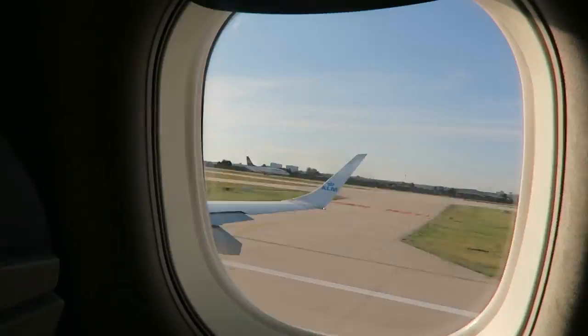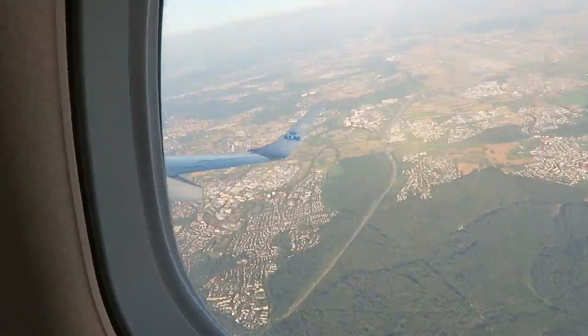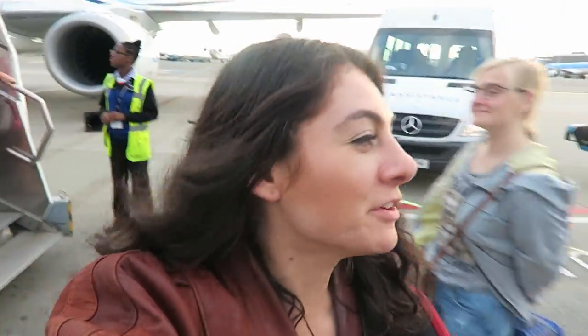We made it back to Amsterdam. It's a little bit colder than Germany, but still, it's a little bit sunshine, fluffy clouds and stuff.